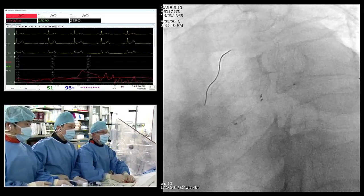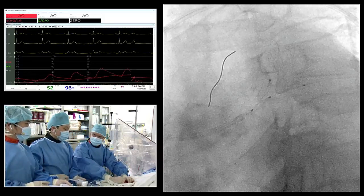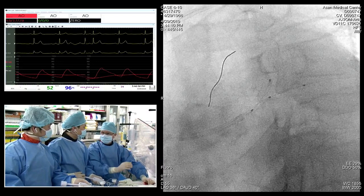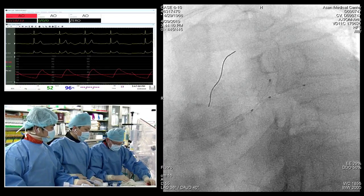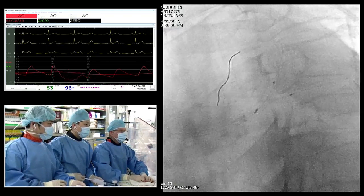If you have to use the three wires, I will use a seven French, yes. No question. You can do it with six French, but it becomes a pain in the neck. You have a lot of friction. It's a pain.